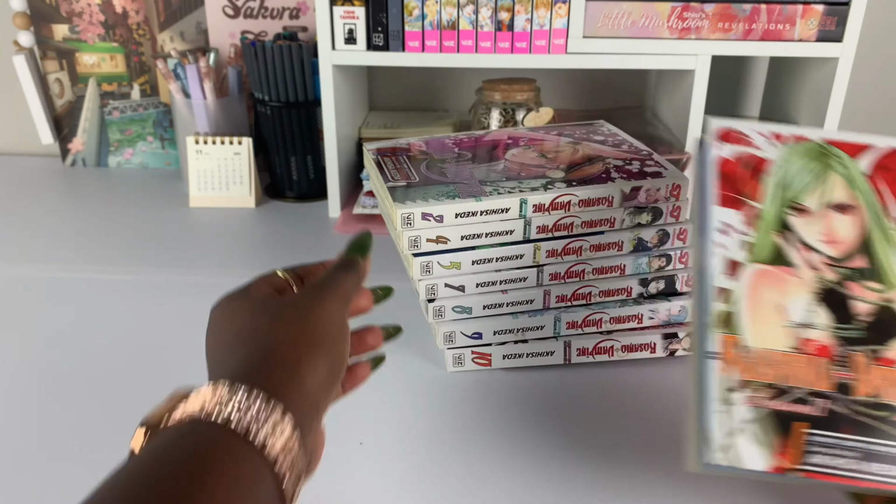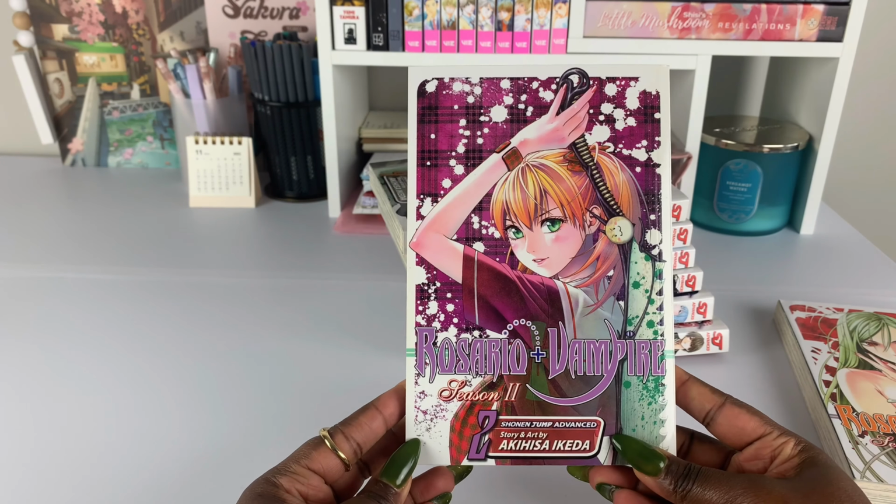So all these volumes are season 2, and even if I wanted to get started on reading the manga and getting into it again, I can't, because this is pretty much in the middle of the series, I mean. But yeah, I picked that up.